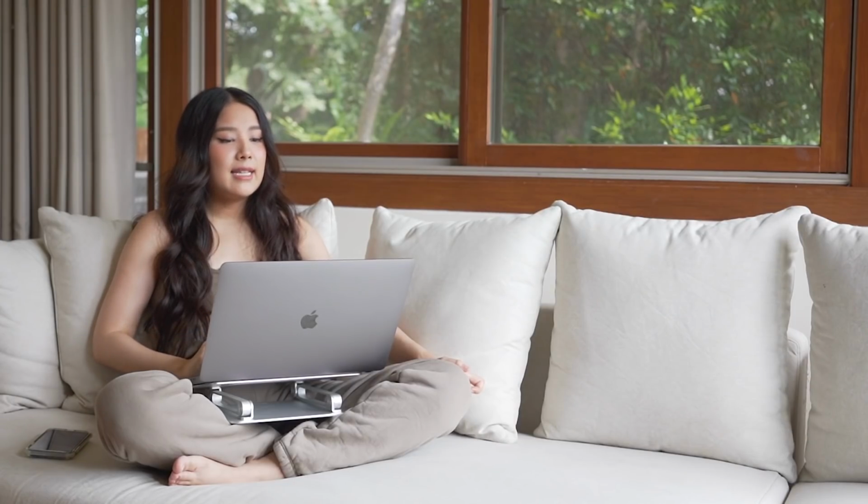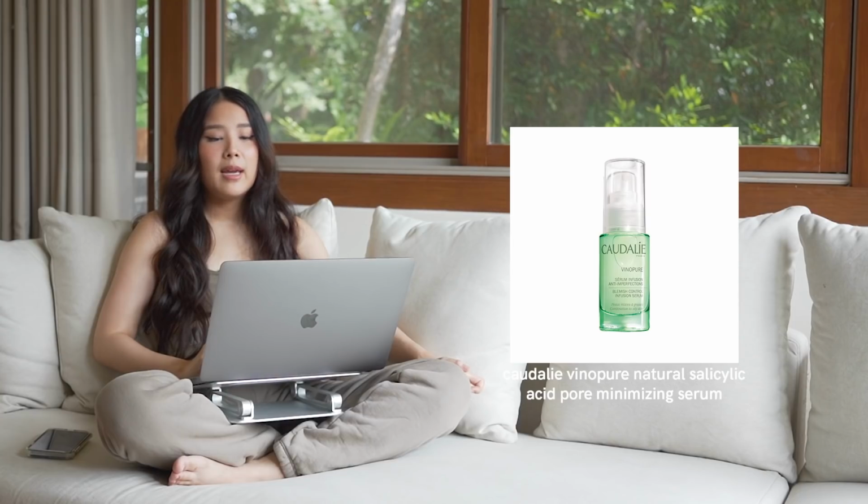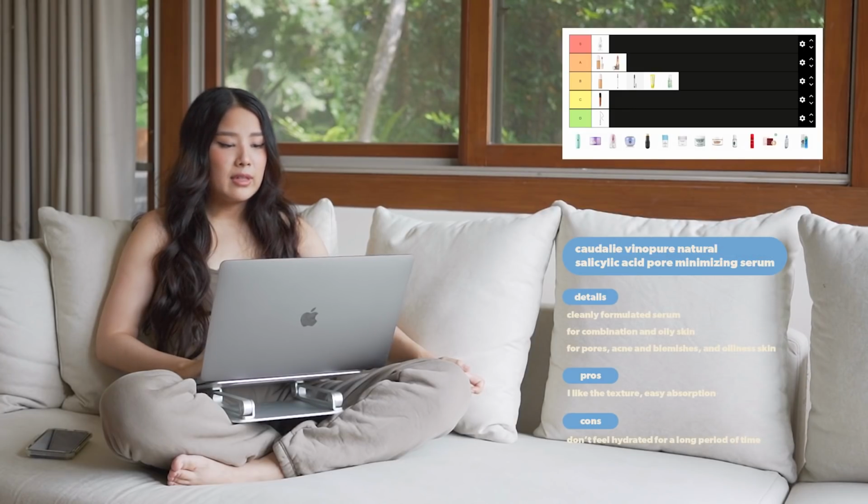I would suggest that you could probably use this as a night routine if you double cleanse. Next is the Caudalie Vinopure Natural Salicylic Acid Pore Minimizing Serum. I would give this a B as well. This one has the same type of consistency. It's like a clear serum.